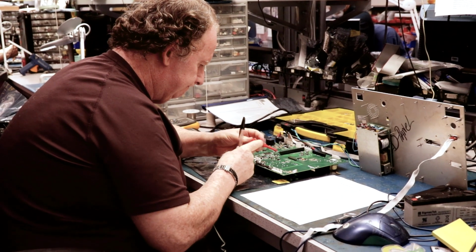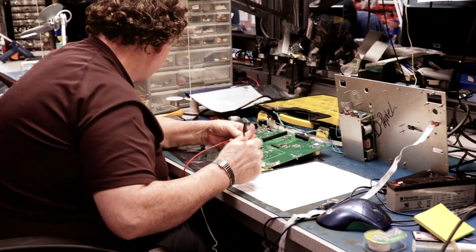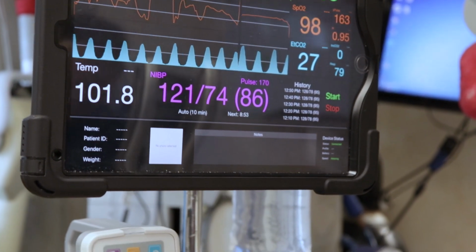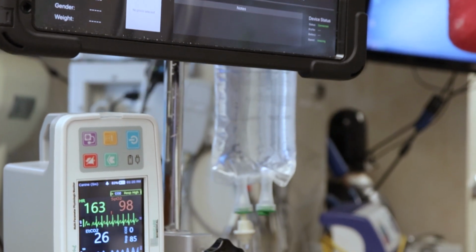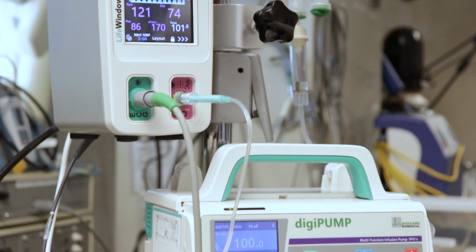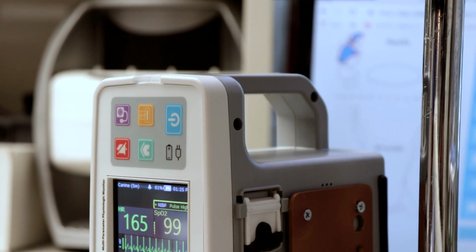And with these monitors, there are always going to be problems with the leads, with the hookups, with customer service. You call Digicare and they're right there to help you. We have the Life Window Lite, the 9X, and the Life Window 1. We also use the infusion pumps and the syringe pumps when we do the CRIs.